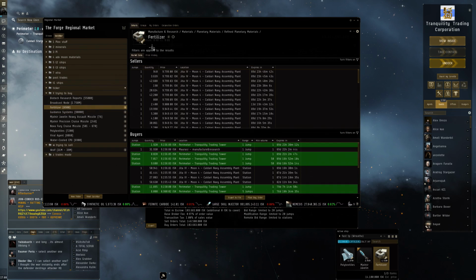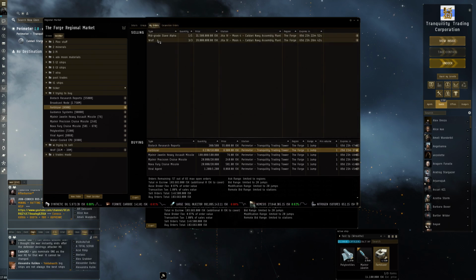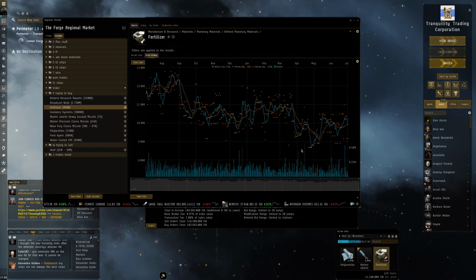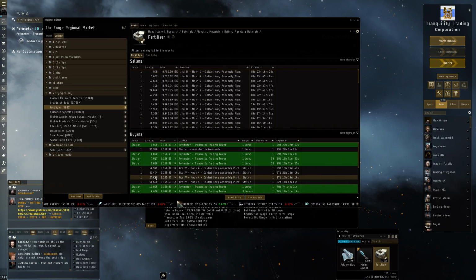Fertilizer, still trying to buy that one. On my orders, the fertilizers are still here, so I grabbed a couple for 8,900 ISK. That is not so bad, but again, if we go to view market details and then the chart, if you manage to grab them for 8,900 ISK, that is below the entire chart, so potentially I already have a little bit of profit compared to these sell prices, but I'm gonna keep my buy order there and maybe see if we can actually grab all of it.